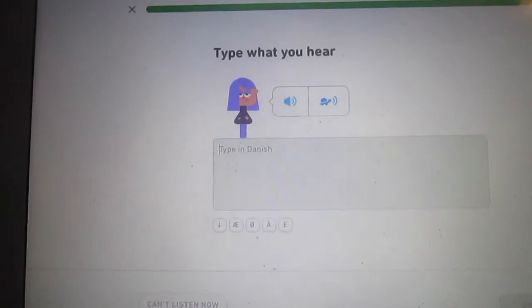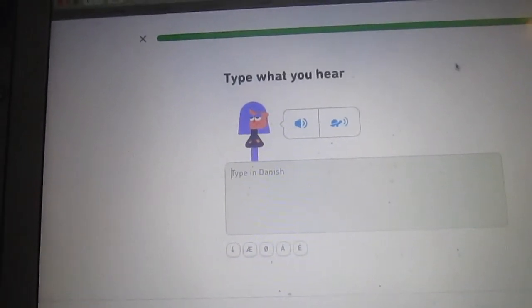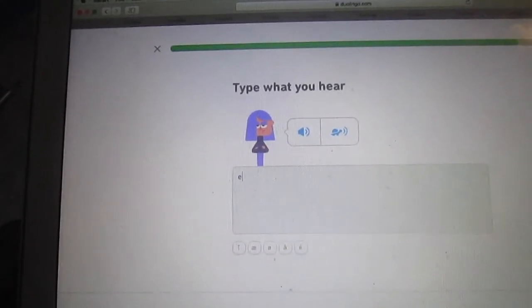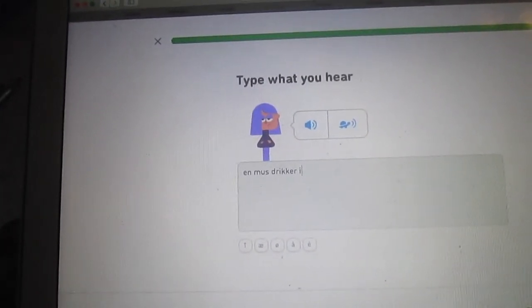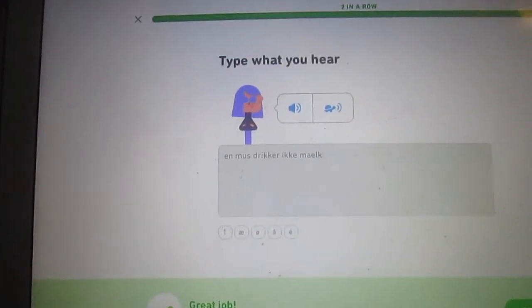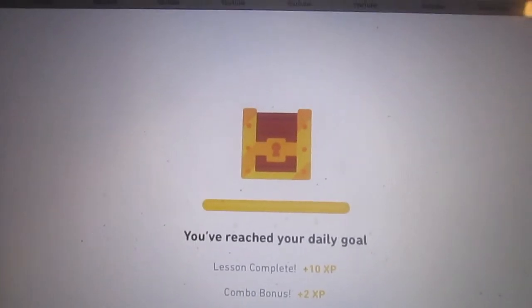So I'm going to try the sentence. En mus drikker ikke mælk. A mouse does not drink milk. One more time. En mus drikker ikke mælk. Hey, I got it!